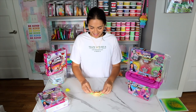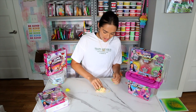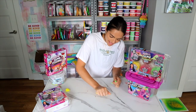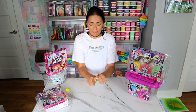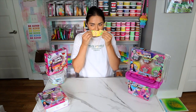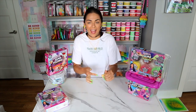Okay, how nice is that? Are you kidding me? You guys, it's so fun. I completely pushed it into the table, but it's very, very satisfying. And there's also like a million add-ins in this right now. Can't add this extra cheese. It smells so good. It literally smells like pizza.